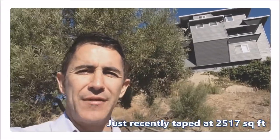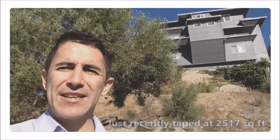A little bit about the property. It's approximately 2,700 square feet. It's four bedrooms, three baths, three levels, and four decks that look out to one of the most incredible views I've seen in a property in a very long time.